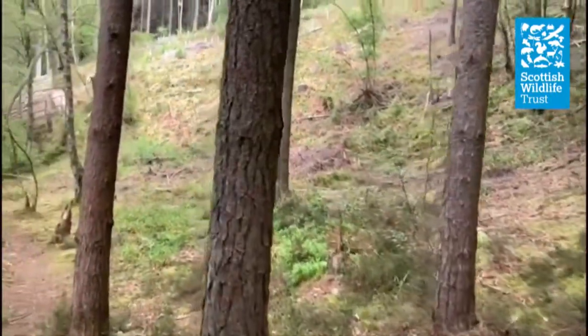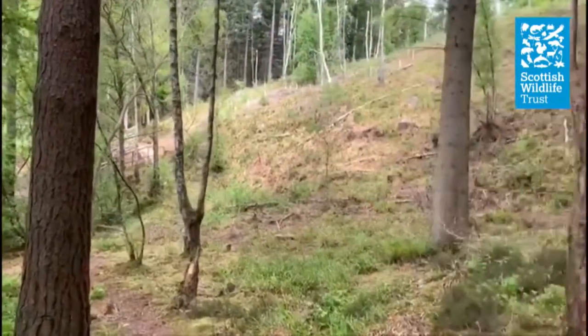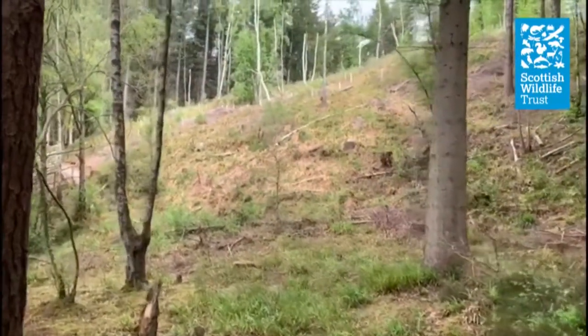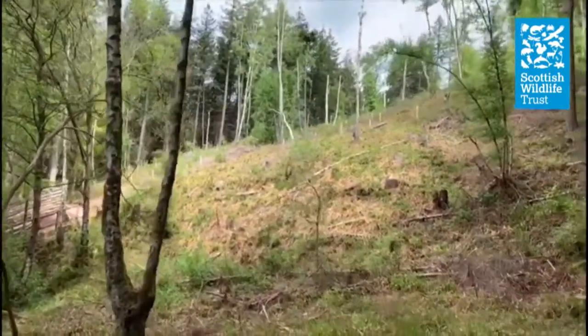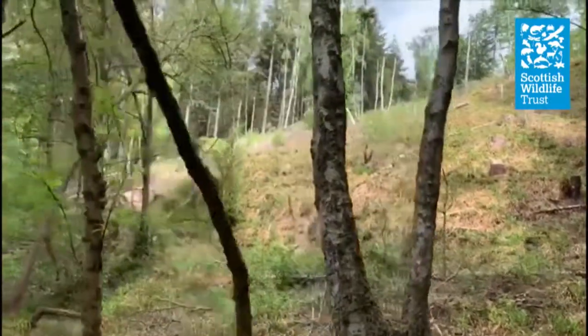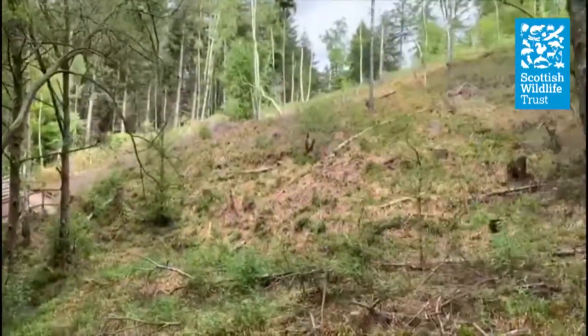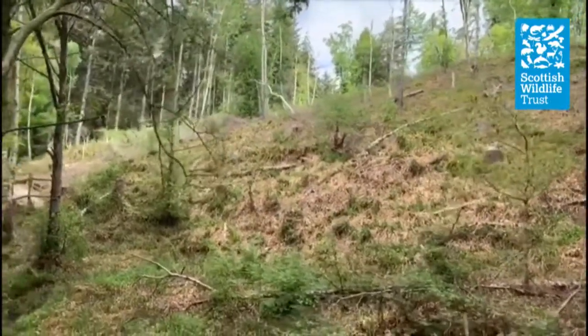Scottish Wildlife Trust have done a little bit of management around here. So, because the monoculture is not great for diversity, we've clear-felled it and replanted with native species. So this is going to support a much wider variety of insects and plants. I can't wait to revisit this area in the coming years, to see how the trees have grown, and to see what wildlife's moved in.